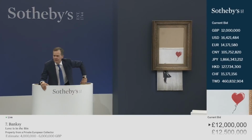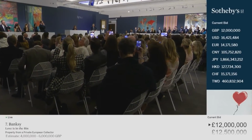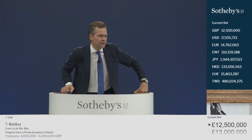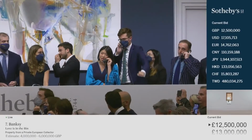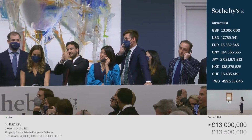At £12 million. At £12 million. On this side, £12,500,000 is bid at £12,500,000 now. Again, on the telephone, it's Michael's bidder at £12,500,000. Any more? At £12,500,000. You're bidding over here at £12 million, £13 million now. At £13 million.